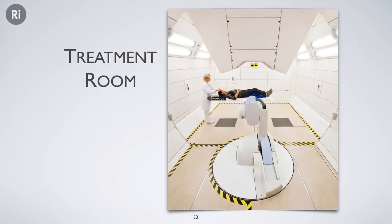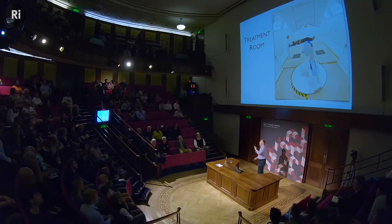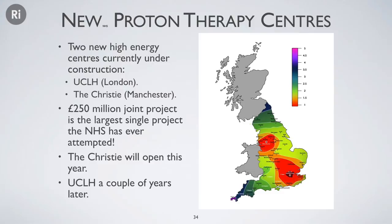Now, I mentioned earlier that we have a proton therapy centre in the UK. It's actually the first one in the world based in a hospital at Clatterbridge. But we are building two new ones within the NHS. One is at the Christie Hospital in Manchester. The other one is at UCLH in London.